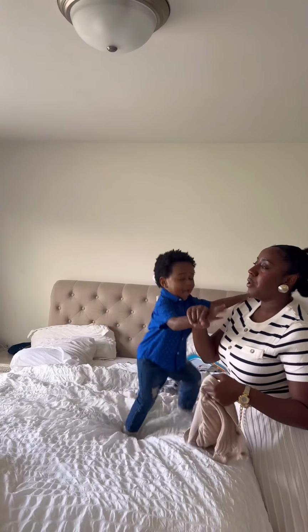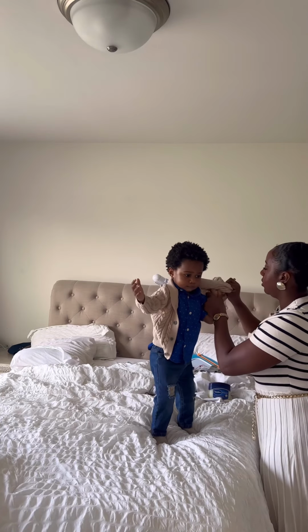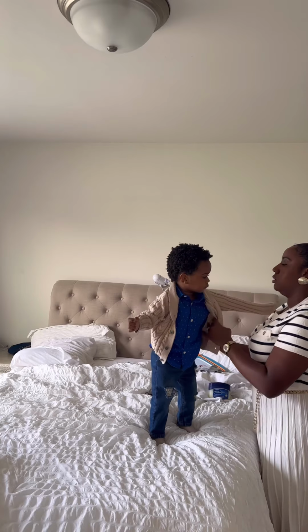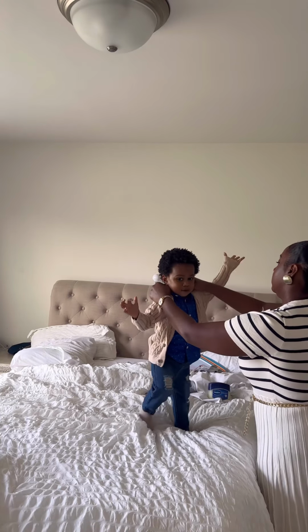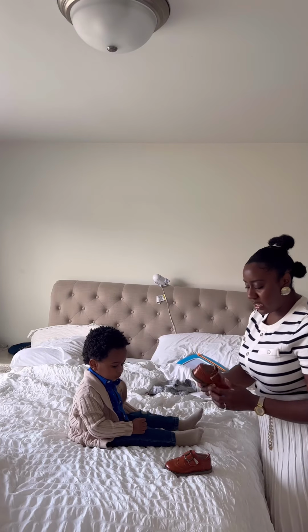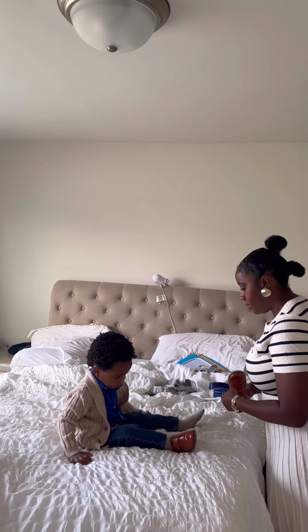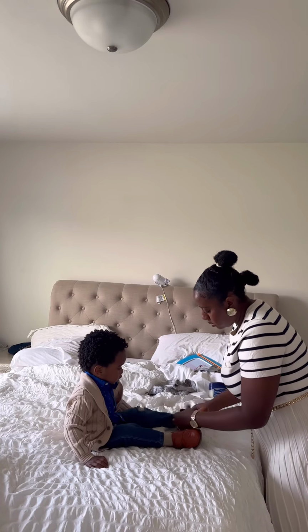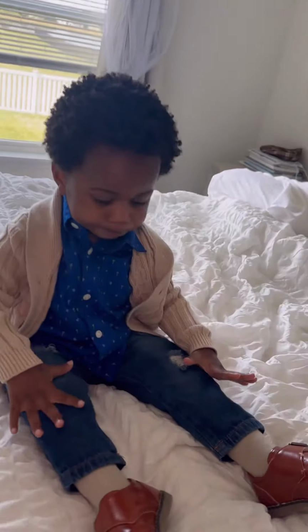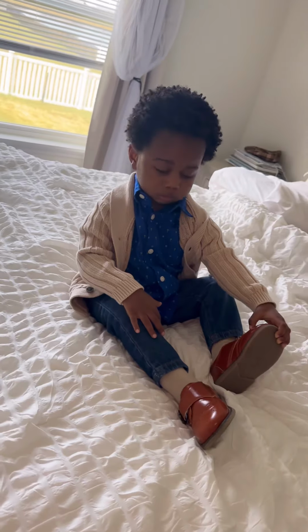It's chilly out right now. He probably won't need it, but I just want to put it on right now. Oh, there you go. Handsome. It's cute little loafers. These don't really get worn out much, so. Look at you. I love this combination. Brown shoes. Yeah, brown shoes.